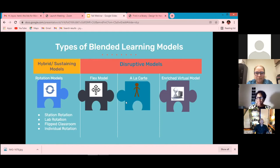In the disruptive models, it's mostly not like that. For instance, the flex model lets the students move among learning activities according to their needs. So they come in and they decide which assignments to work on. The teacher just provides the support and instructions on a flexible basis, as needed. When the child needs it, then the teacher will work with them.